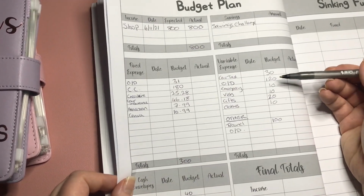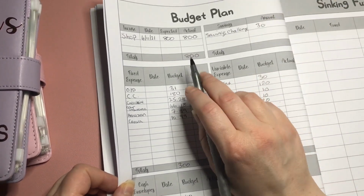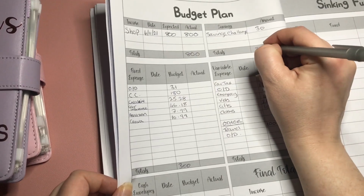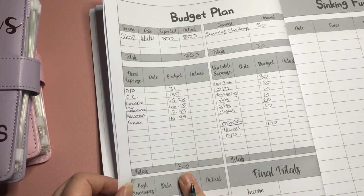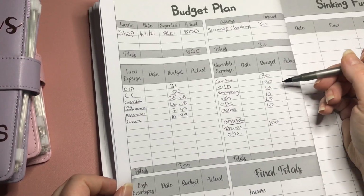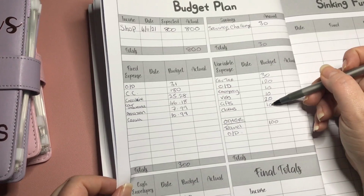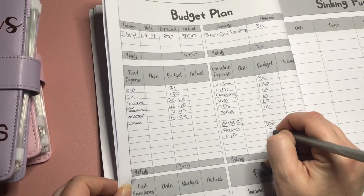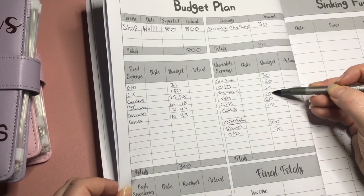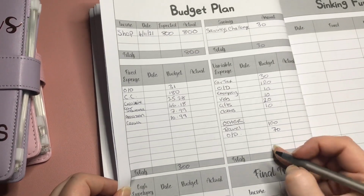This one here, savings chart, I did £30 up there. So my income's 800, savings 30. And then that one adds up to 300. 30, 150, 160, 170, 180, 190, 200. I believe there was 70 left over. 150, 160, 170, 180, 190, 200, 300, 370.